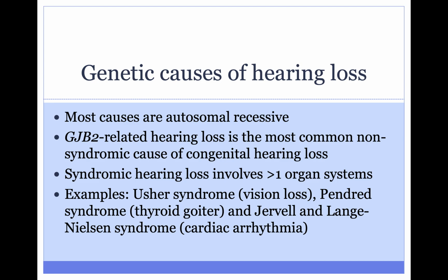About 80% of genetic cases of hearing loss are autosomal recessive in nature. GJB2 related hearing loss is the most common non-syndromic cause of congenital hearing loss. And syndromic hearing loss is also a good category to be aware of. As we mentioned, this involves one or more organ systems outside of the ear. Examples include Usher syndrome, which is related to vision loss as well as hearing loss, Pendred syndrome, which can present as a thyroid goiter in teenagers, and Jervell and Lang-Nielsen syndrome, which can present with cardiac arrhythmias and potentially sudden death, in addition to hearing loss.